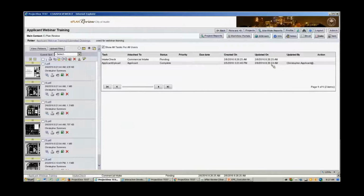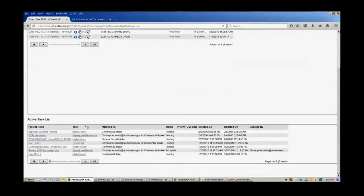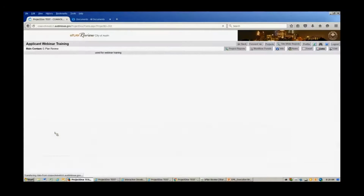The next task in the list in the workflow is intake. So it's assigned, in this case, it's a commercial intake. So we're working on a commercial project. And right now it's in pending status, which means that intake has not yet accepted their task. So let's get intake on the phone and go, hey, intake, what's going on with my project? So I'm in Firefox now as my intake person. So I'll open up this particular project again.